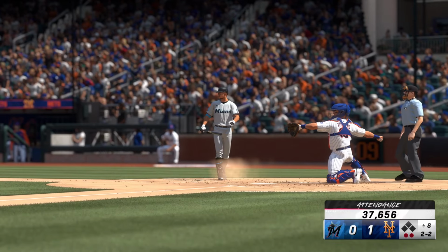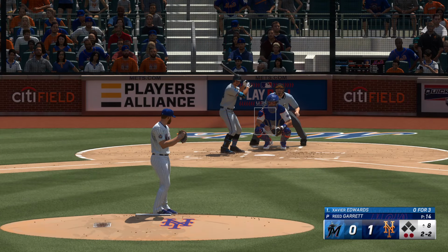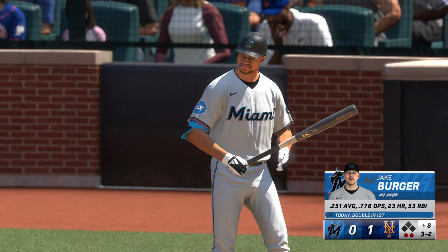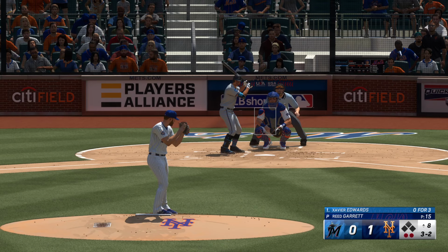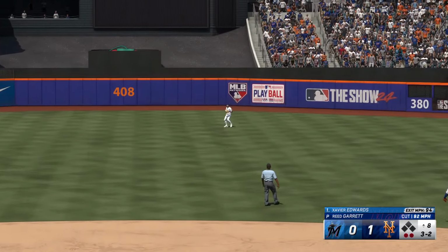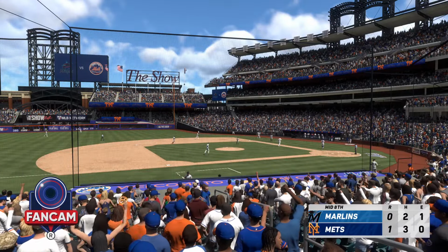Almost got him. Almost got him. Straightened him up a little bit. Payoff pitch. Swing and a ball lined out towards center. Hauls it in, Indiana. And 1-2-3 go the Marlins. Still behind by a count of 1-0.